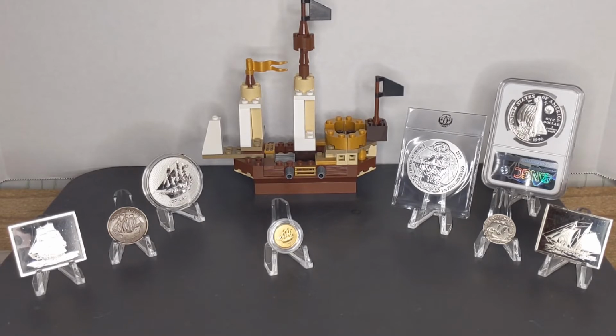They never really appreciated, but they didn't really depreciate either. So I was able to recover most of my money back on some of those. And so that's helped me to put some money into precious metals here.